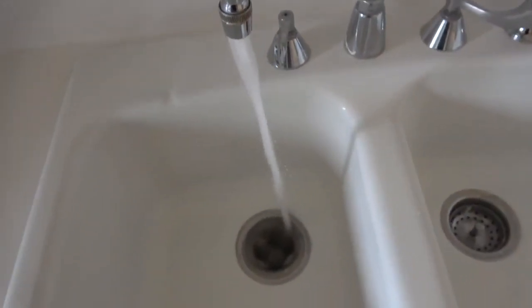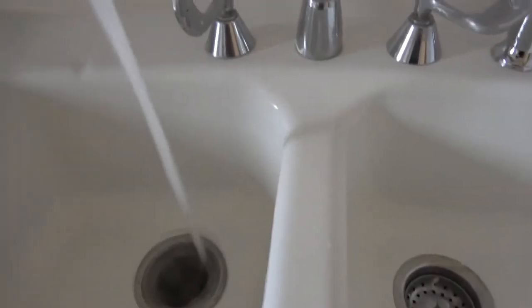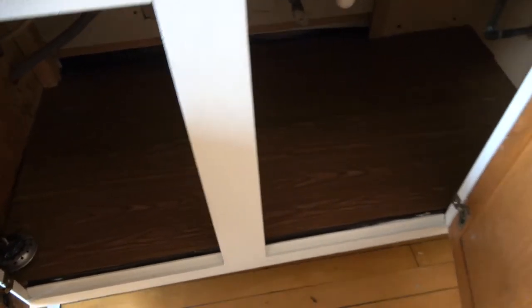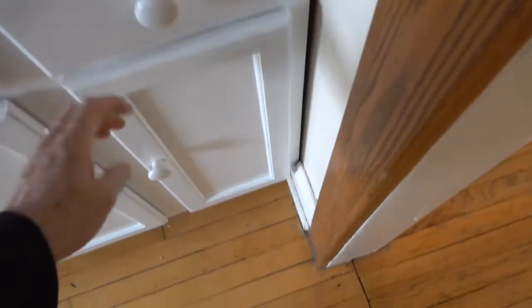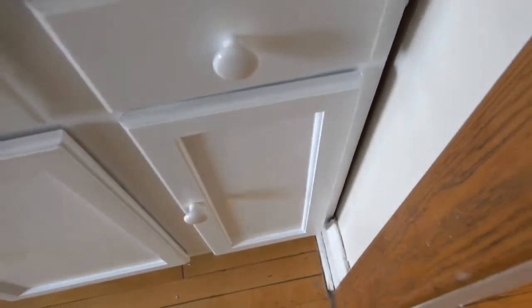Now we've checked the water pressure in every way we know how, and it's good. And there again you can see I've only turned on the hot water. Underneath is super dry, a little bit dark, but super dry, and easily used for storage. So that's great. You do have a little drawer here. And a place for pans over here. So that's nice.